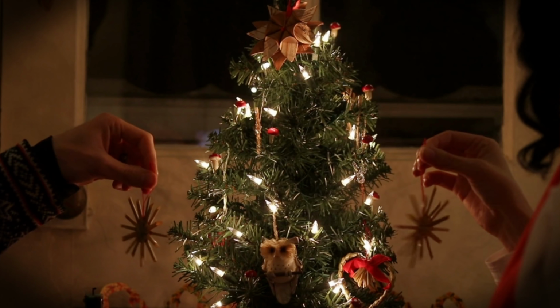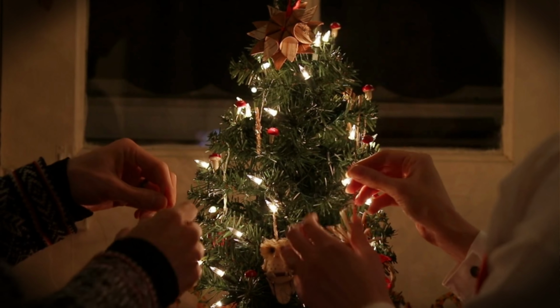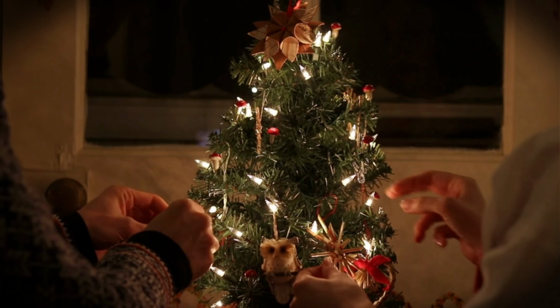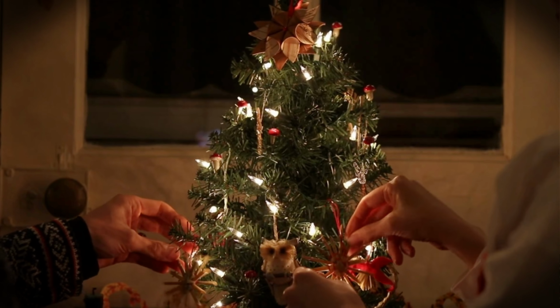We have to admit to you that we don't have a real Christmas tree. We just have a small fake one. It's all that we have room for here at Cobweb Cottage. Yeah. It works out because it fits on our tabletop and we have our straw decorations that are kind of the only ornaments that fit the small Christmas tree.